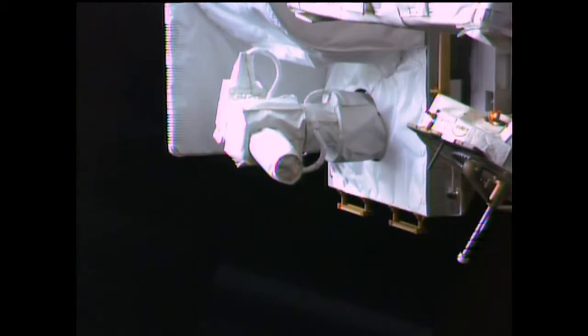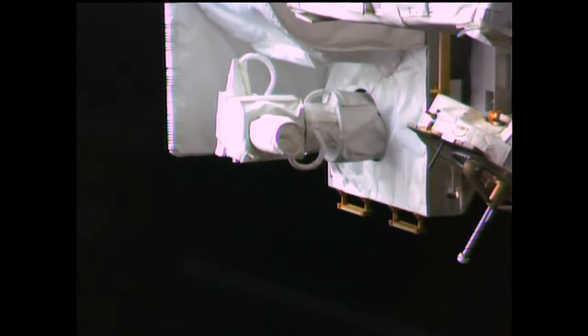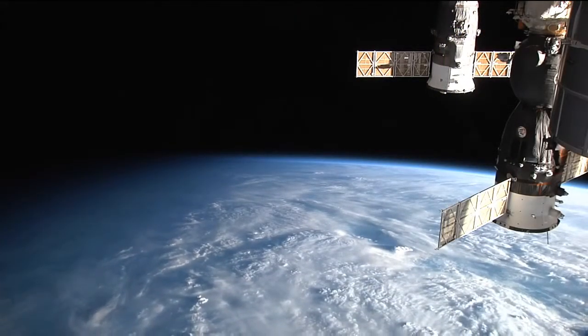Absolutely, that's right. The station is in a relatively low orbit at an altitude of 400 kilometers, and it's traveling at around 7.5 kilometers per second. So when we pass over a ground station, we need to rotate at a speed of about 1 degree per second to keep a lock on our ground station.